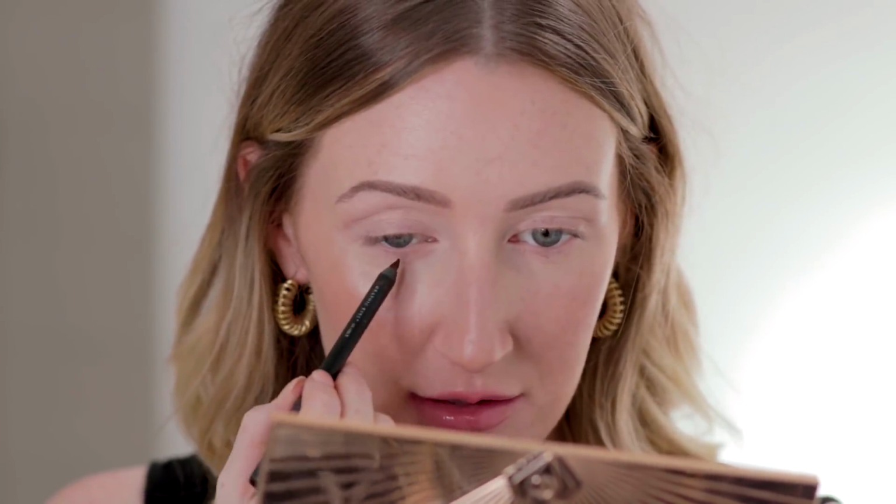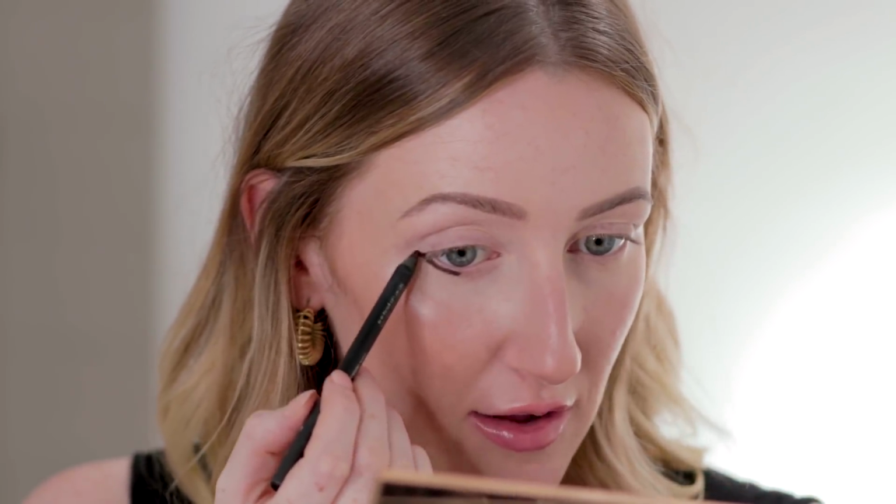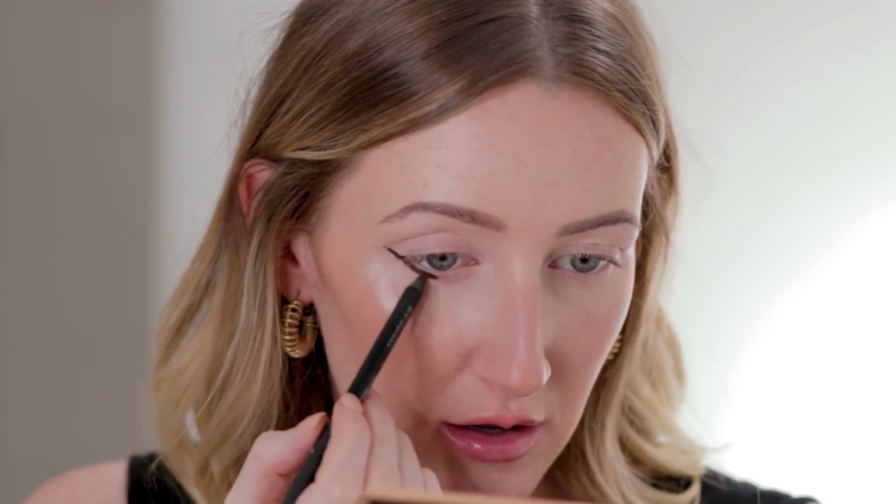I think the easiest way to do an elongated or cat eye is to plot in the shape with an eyeliner first. So I'm going to use this brown eyeliner, and I'm going to start on the lower lash line. So I'm going to draw in from the bottom and then come out and extend past the edge of my eye. Again, much easier to get the right angle if you start from the bottom lash line. And on my eye shape, because my eyes are quite round, I can't go too steep. I have to bring it out quite long.